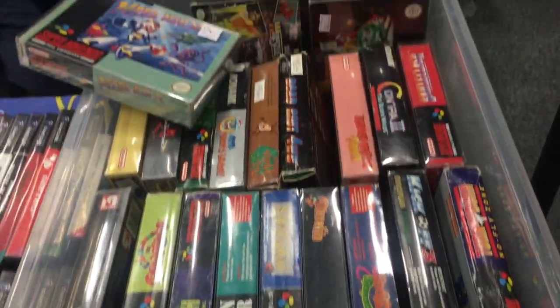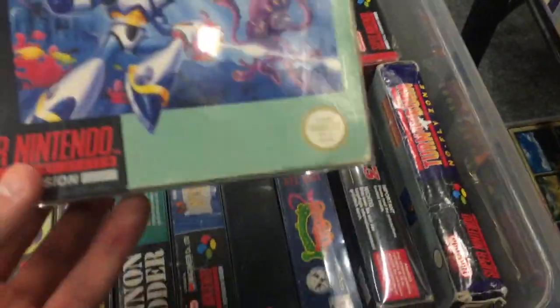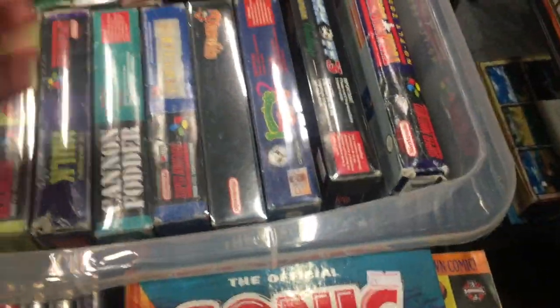So on this store I found some boxed SNES games. They were all in really good condition. There was things like Contra, Lemmings 2, Cannon Fodder, there was a load of games, and I picked up Mega Man, which I think was £80, didn't have a manual as well, but really good condition games.